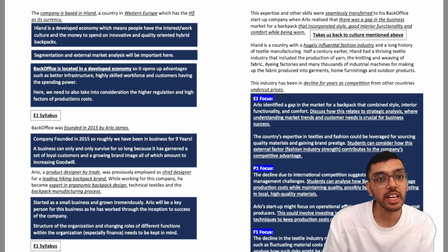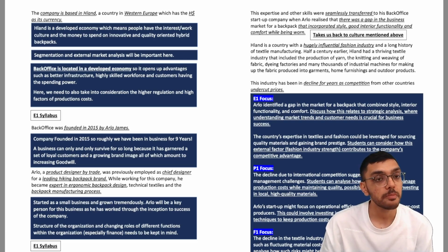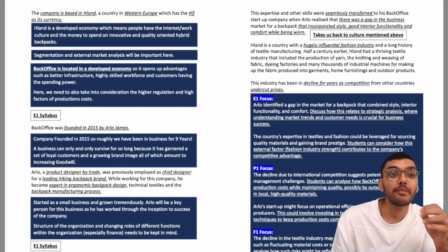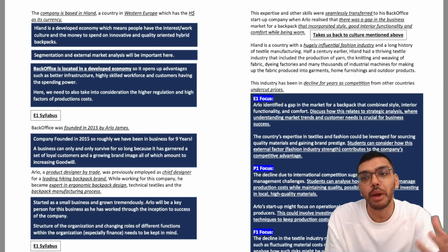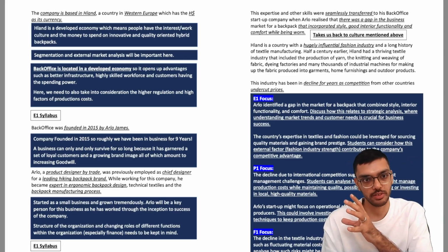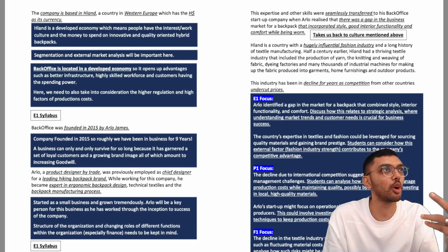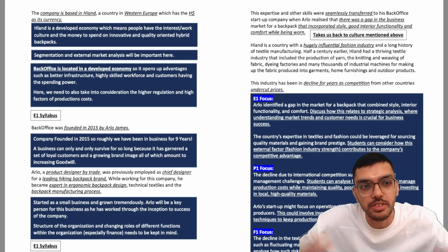So BackOffice is located in a developed economy, so it opens up advantages such as better infrastructure, a highly skilled workforce, and customers having good spending power. Here we also need to take into consideration the higher regulation and high factors of production, because you are in this Western Europe highly priced economy in both ways. So a lot to learn from this Western Europe word, which people would automatically not look at if you are not doing this detailed pre-seen analysis with me.